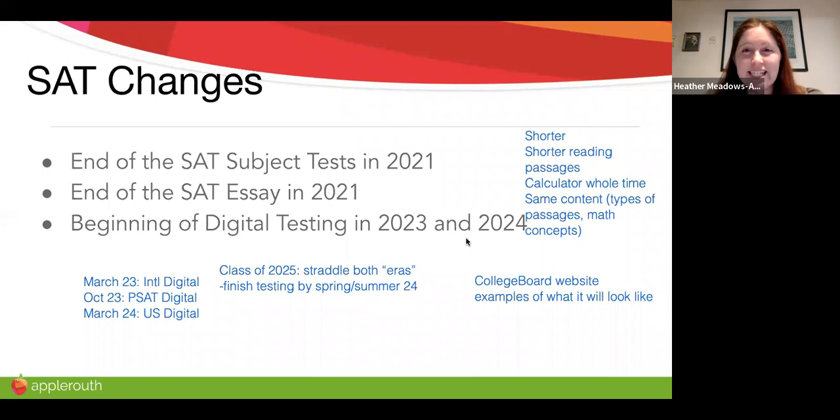As far as the ACT goes, the ACT has not announced any plans to go digital in the future. So, for whatever that means, maybe your student takes the PSAT and hates the digital version, the ACT is an option you could consider, right? As long as they don't announce anything crazy. So again, just need to keep an eye on it, and especially think about what grade your student's in. That class of 2025 has some interesting choices to make.